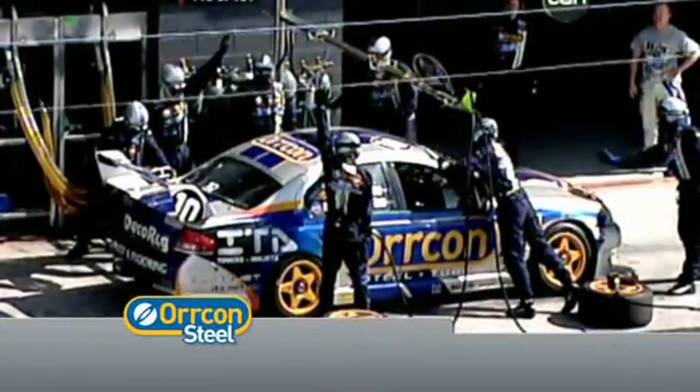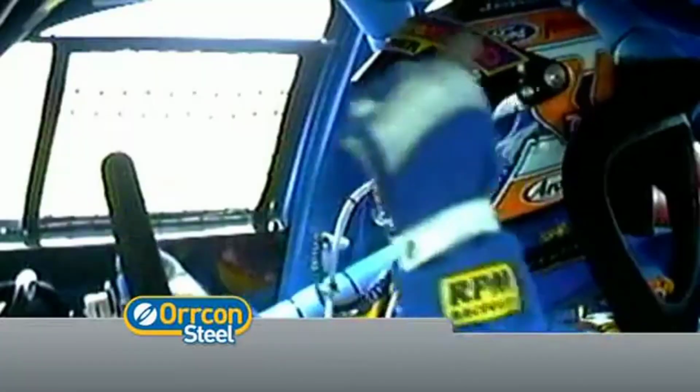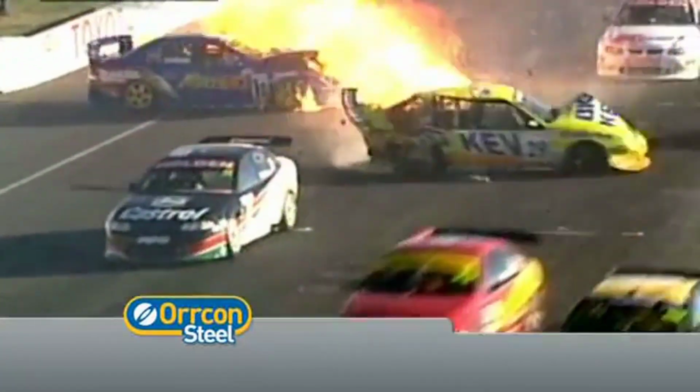What I had to focus on there was finding technical edge, technical innovation to give us a competitive edge over our rivals. All this resulted in some pretty spectacular racing, the occasional win, and some pretty wild DNFs. Look at the damage on that car.